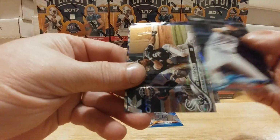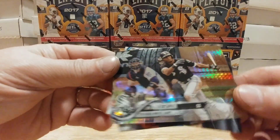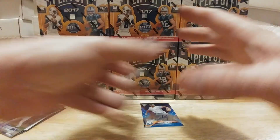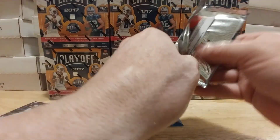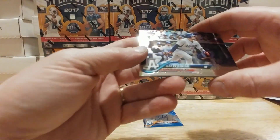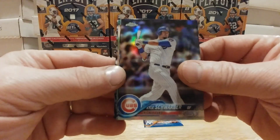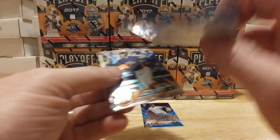We have an Alex Wood, a refractor of Tim Anderson. Love the refractors. I doubt this one's numbered. Nope. And an Odor. Alrighty. Verdugo. Rookie card. We have this Kyle Schwarber refractor. Shout out to John, JMVP right there, the Cubbies. And also Just the Bears cards. I believe he's a Chicago Cubs fan as well.